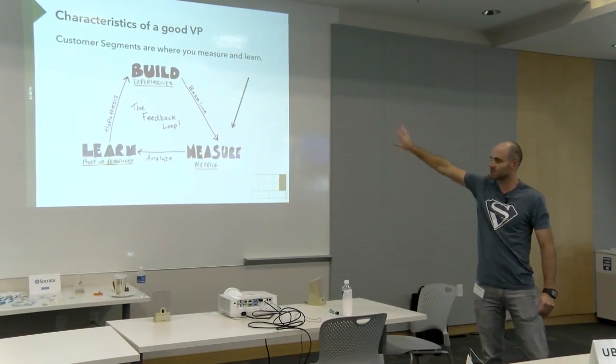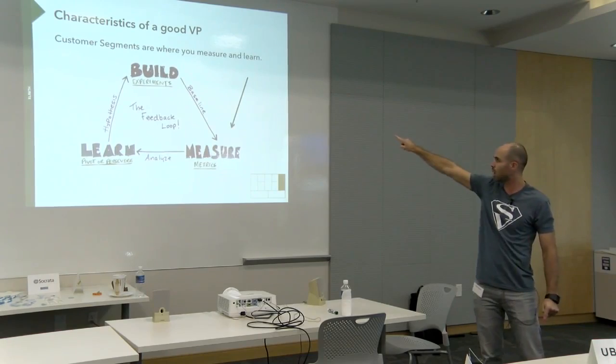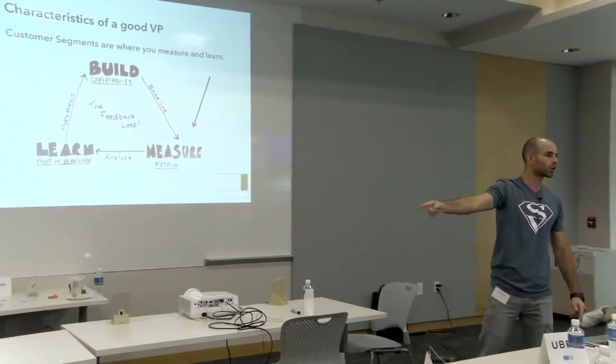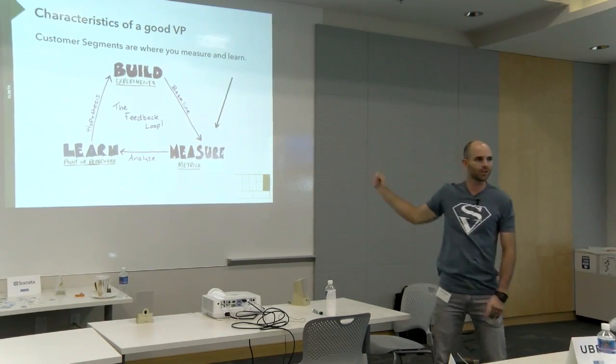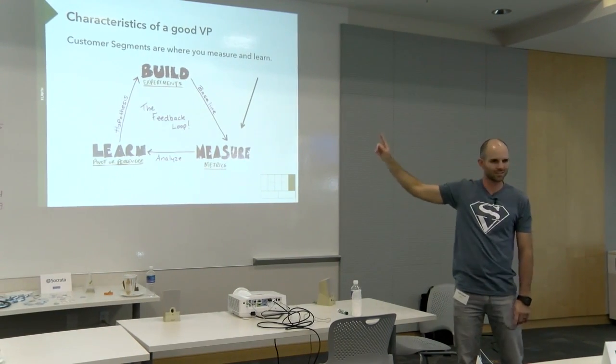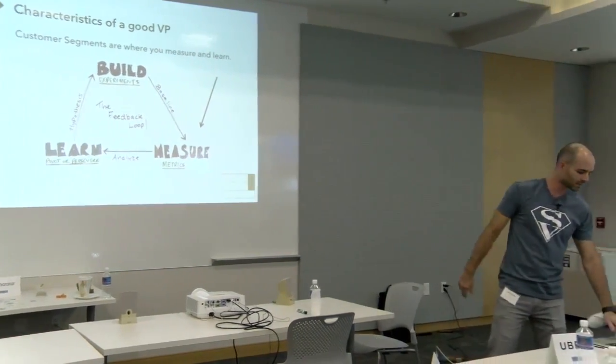That's where that measuring comes in. So your MVP is stage 1, your measurement, and then what you learn is like alpha. And then you do it again, and then you have beta. And you do it again, you have beta 2.0, and then you launch. Does that make sense? Okay, that's more or less in the startup space.